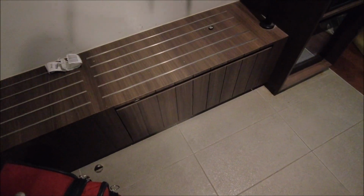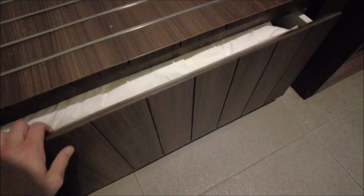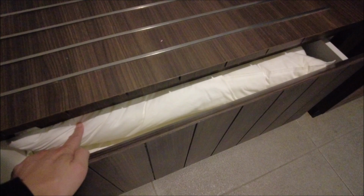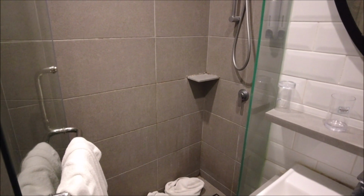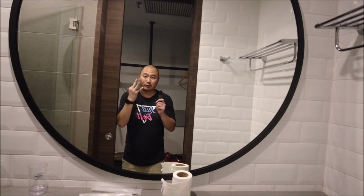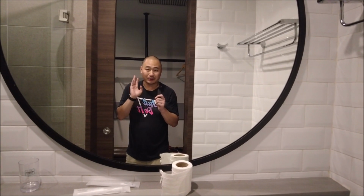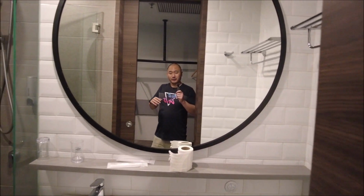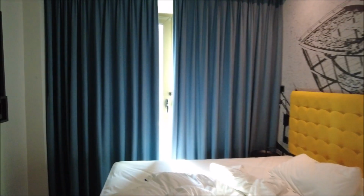So let me show you something else about this bench thingy. As I was packing, I noticed there's actually more pillows in here. So there's like 2 more pillows in here if you need more pillows, which is good. Also, another thing, man, I confirm I don't think they use face towels in Malaysia. This is the third hotel where they only give you a body towel and no face towel. 3 hotels and no face towels, only body towels. So if you like to wash your face, either use the bath towel or make sure you bring your own. It's an FYI.